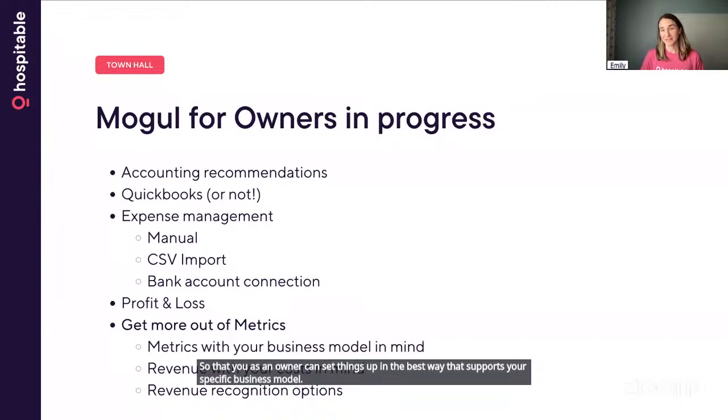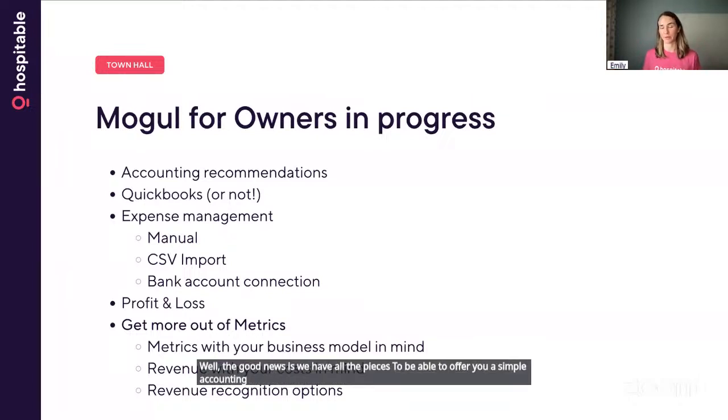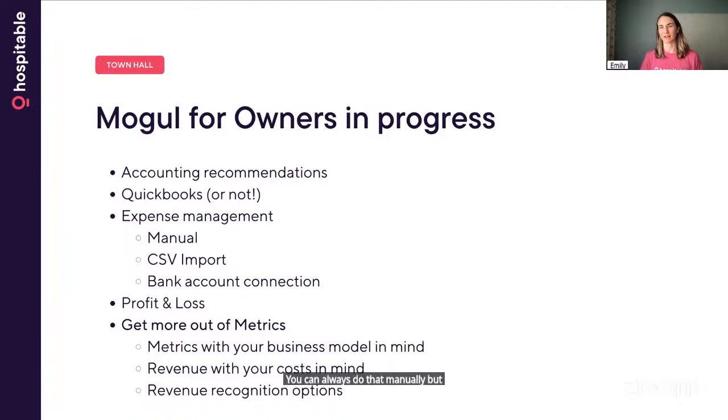Now, we've also heard from a lot of people that QuickBooks is great, but I don't use an accounting software. Well, the good news is we have all the pieces to be able to offer you a simple accounting solution, whether you use QuickBooks or not. So we're also going to be taking steps towards allowing you to do accounting even without connecting QuickBooks or another accounting software. This means that even for owners, being able to manage their expenses within Hospitable, you can always do that manually, but that could get quite cumbersome if you have a lot of properties.